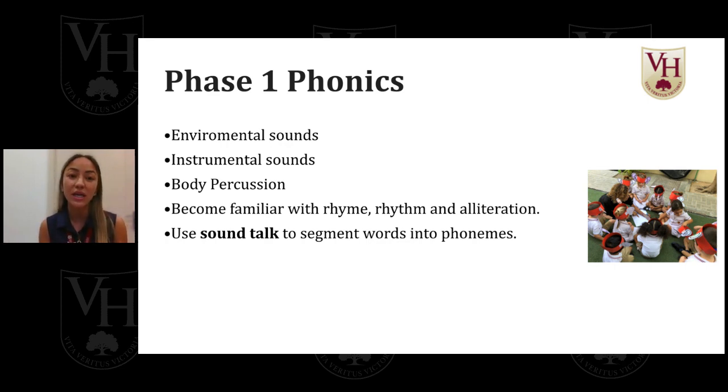Again, with the instrumental and the body percussion, when you do start reading these Biff and Chip books, you'll notice that the pictures will show a lot of these things. So they might be banging on pots and pans in the kitchen. And it's so that the children are able to describe what they can see and what they think they would be able to hear.